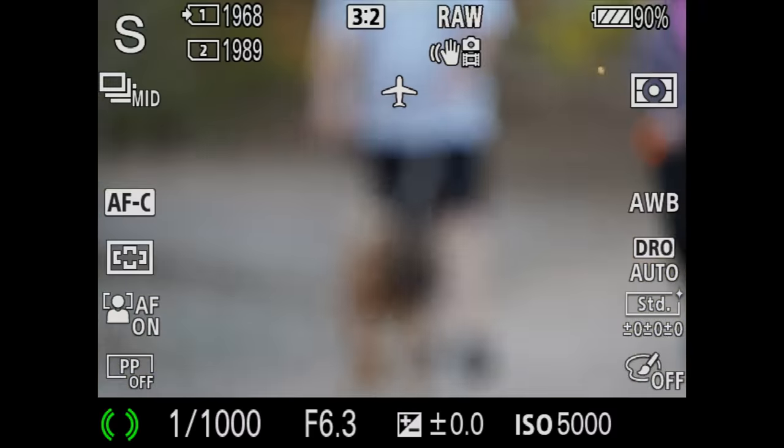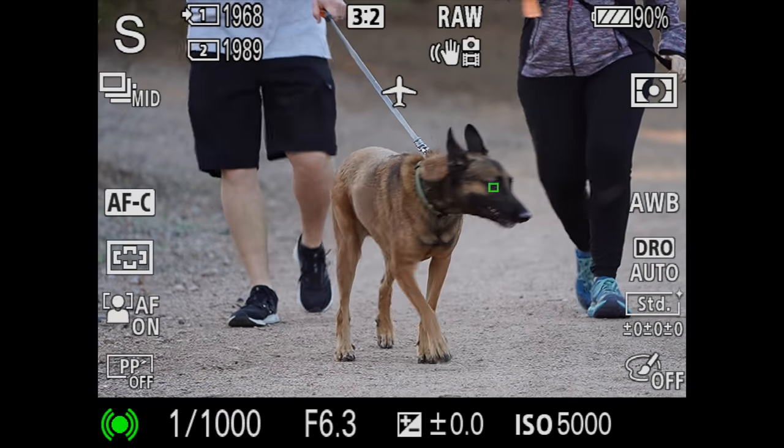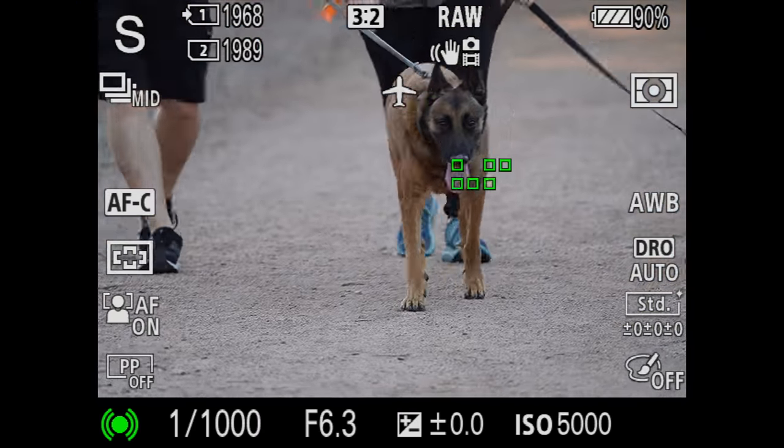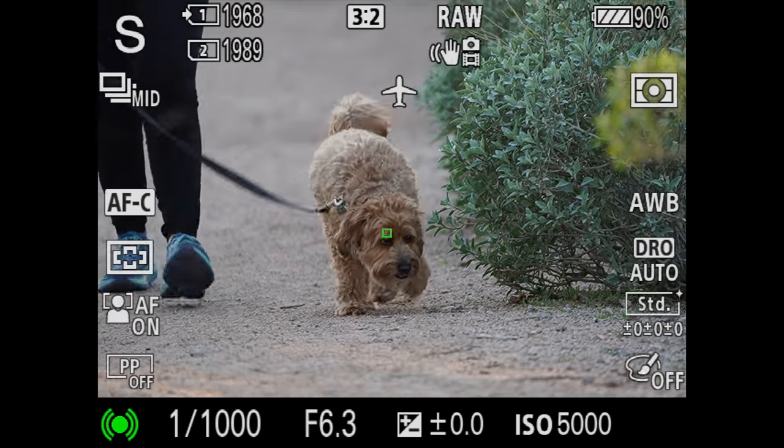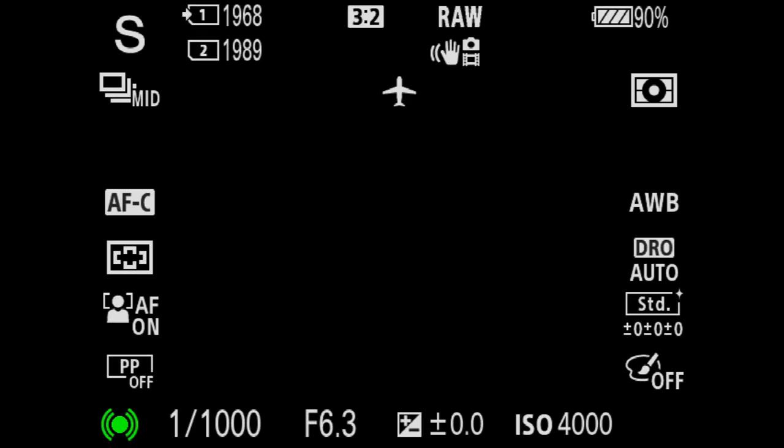That means that if your subject turns away for a moment, the camera is going to be smart enough to stick with the subject and then return to the eye or face when it is available again. This isn't unique to the Alpha 7R 4, it's also available on some of the other Sony cameras. Okay, one last bit about autofocus.